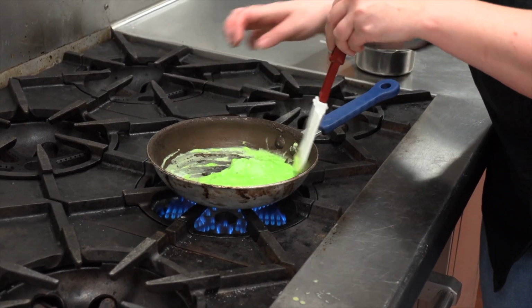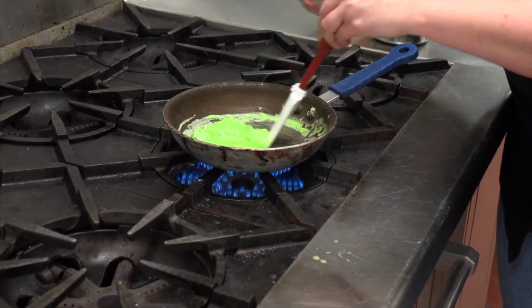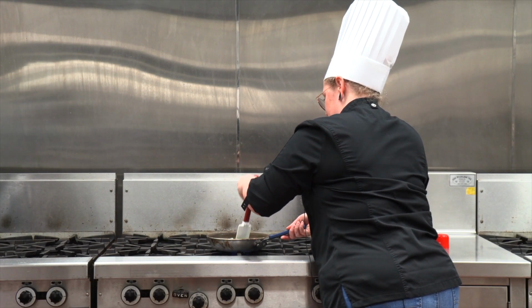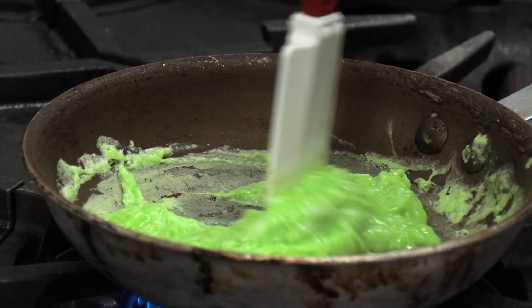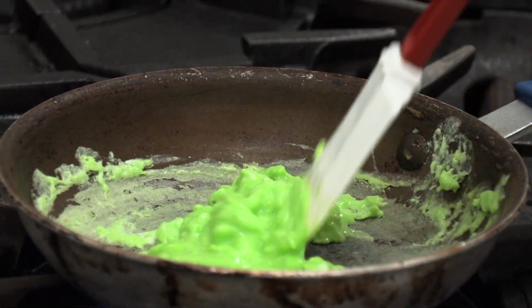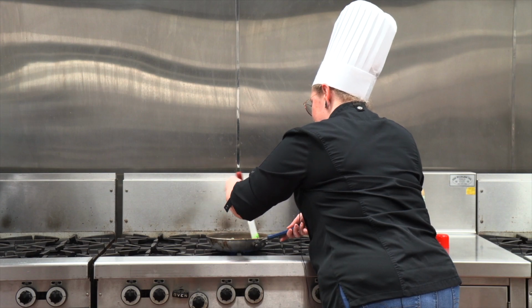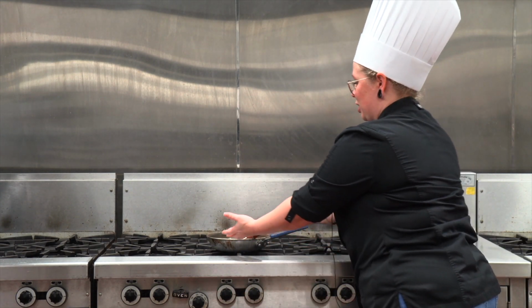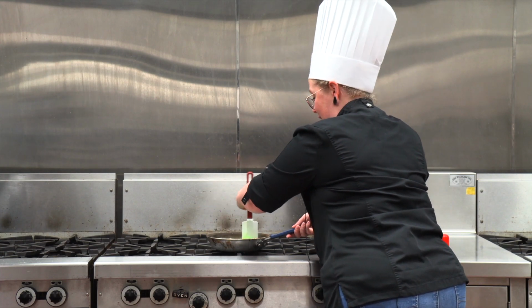Now as you can see, right in the middle, we want to keep moving it around so the eggs don't stick to the pan. Once they come together, kind of in a little green lump that we have here, we can go ahead and turn off our heat. And the heat that the pan has within it is gonna finish cooking the eggs.